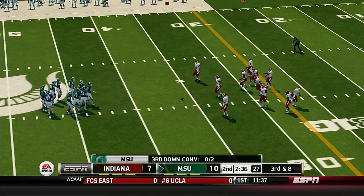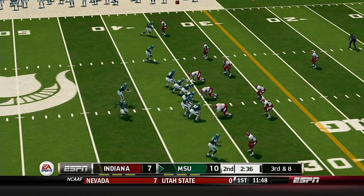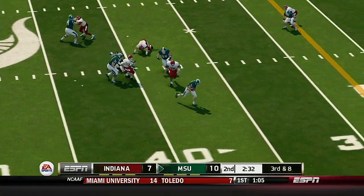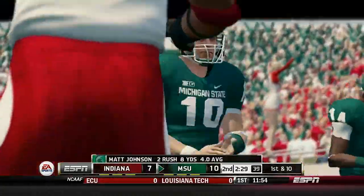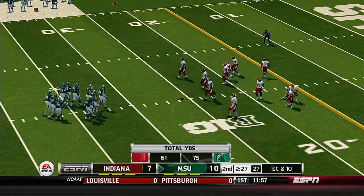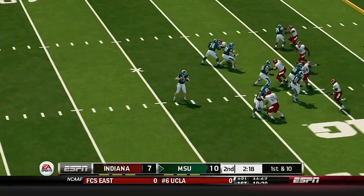Here's play number 10 on the drive. Now he's scrambling. And they push him out right around the 26-yard line. And that is going to be enough for the first. You and I talked about him earlier in the game. What impressed me there is he knew exactly where he needed to go to get the first down the whole time. First and 10. Ball on the 26.